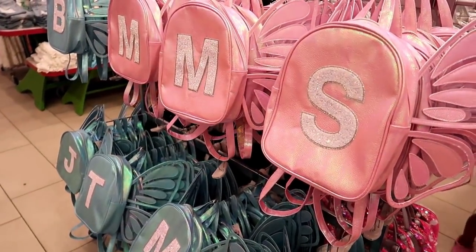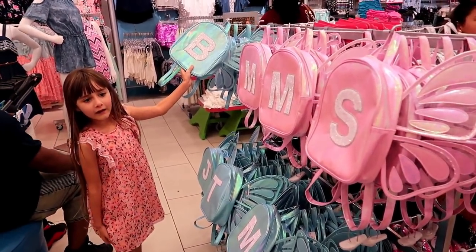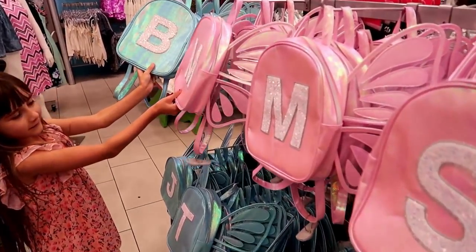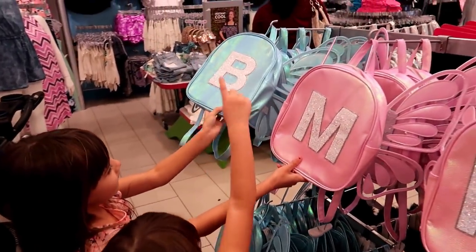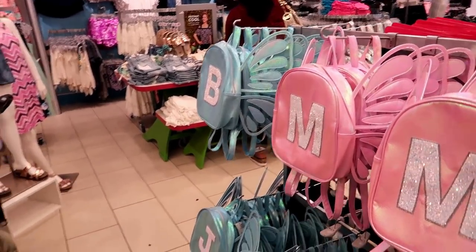$39.90. Look, it's got a window. Yeah. Look, the B is blue. Oh, look. B&M. Look. Oh, dear. These are my boys. Look. B&M. B&M bags.